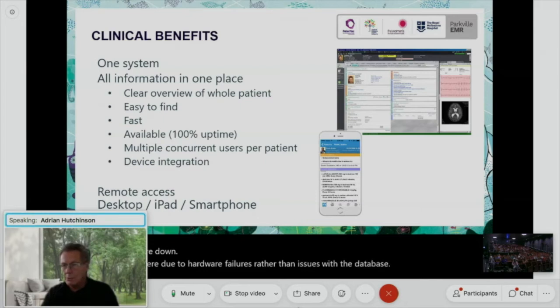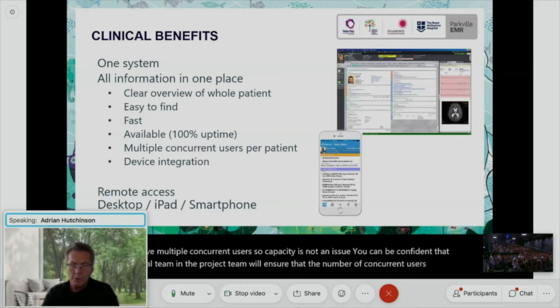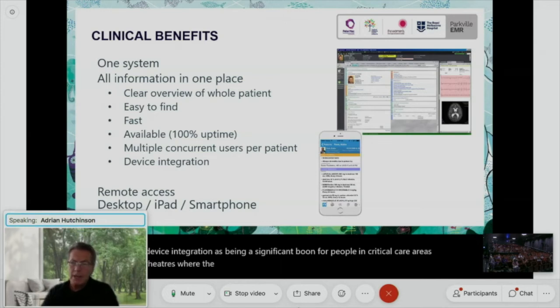You can have multiple concurrent users, so capacity is not an issue. You can be confident that the technical team and the project team will ensure that the number of concurrent users are licensed appropriately so that you can all get the information that you need. And certainly things like device integration has been a significant boon for people in critical care areas, operating theatres, where the task of entering data on the half hour or the hour just no longer needs to exist. All the information is pulled directly from the patient monitoring or ventilation and is pulled straight back into Epic and available for recall at any time.